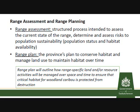The process will result in reports, maps, the usual tools of our trade, if you would, to help guide us into the management of the proposed and ongoing land use activities. Range plans were defined by Environment Canada as an outline of how range-specific land and/or resource activities will be managed over space and time to ensure that critical habitat for woodland caribou is protected from destruction. So it has to reflect the disturbance patterns on the landscape, propose management procedures to address that disturbance, and how to manage into the future an ongoing and what will be a very dynamic state and pattern of suitable habitats.